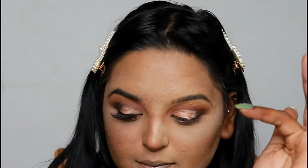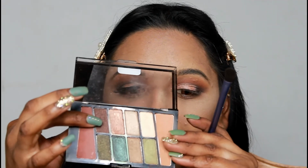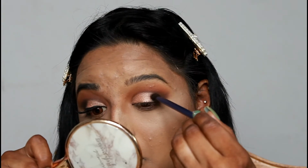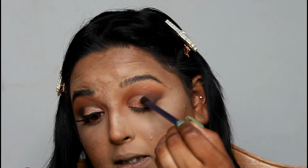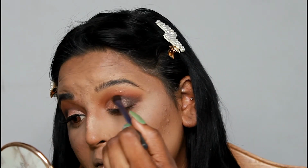Okay guys, now that I have applied my shimmery shade onto my eyelid, I'm going to go back in with a dark color right here, with the same Real Techniques smoky brush, and I'm going to apply more of this black shade into my outer V, blending it in with the goldy shade.